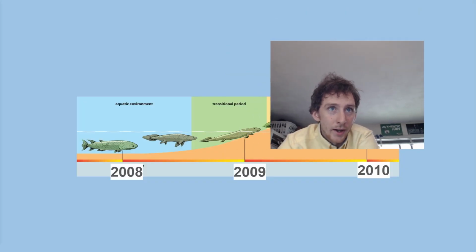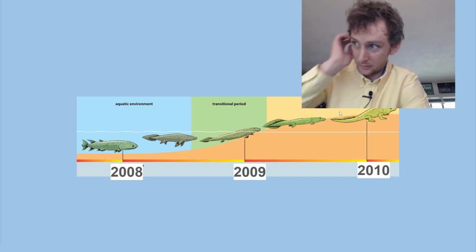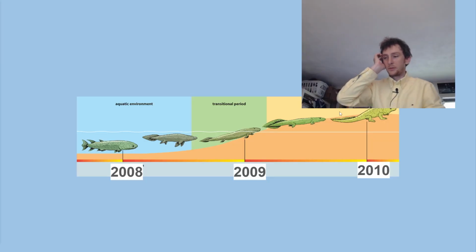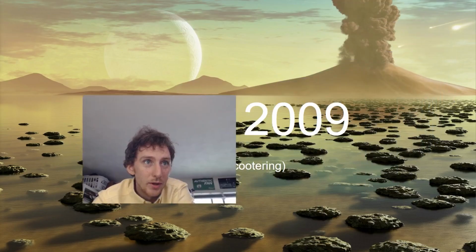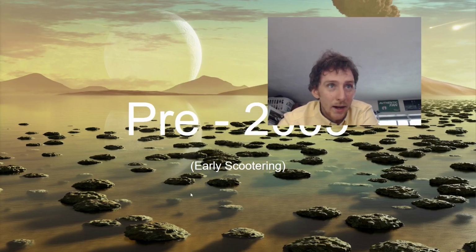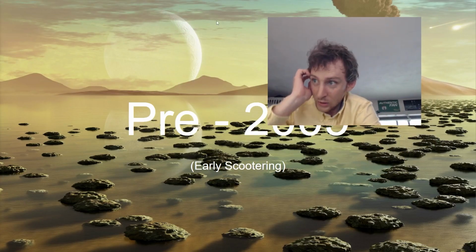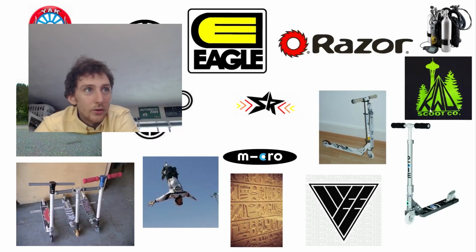Here's another chart I have showing, you see here's 2008. Scootering was in the aquatic environment. And then afterwards in 2010, we were in the terrestrial environment. Scooterers became tetrapods. So here we go, 2009, early scootering. You can see this is what it looked like back then. This is sort of the primordial stew. There were volcanoes and whatever this is.